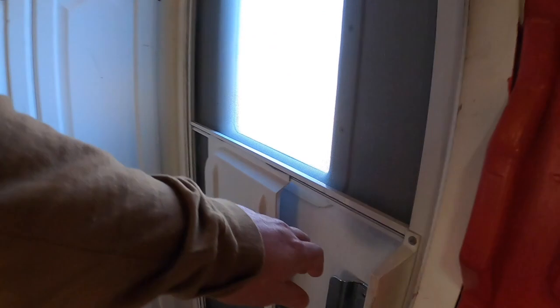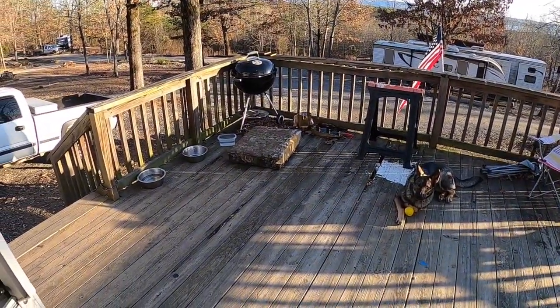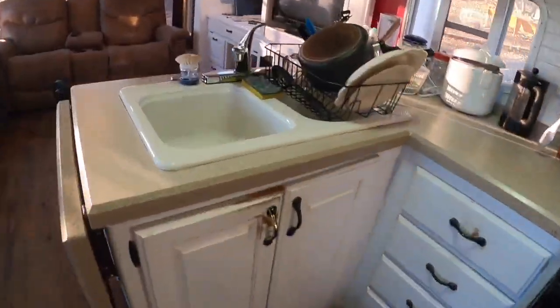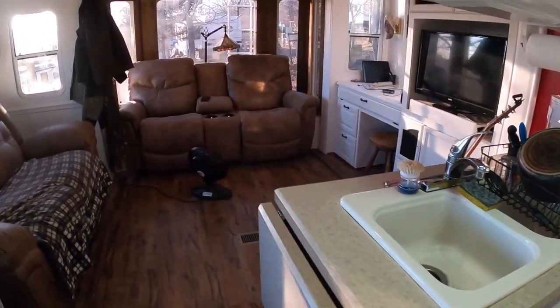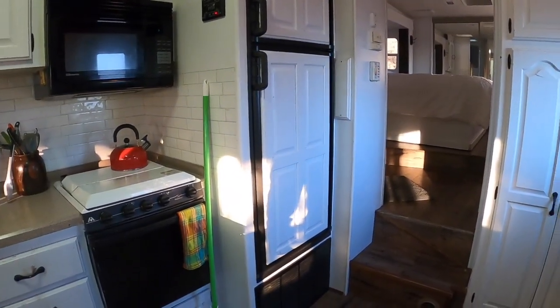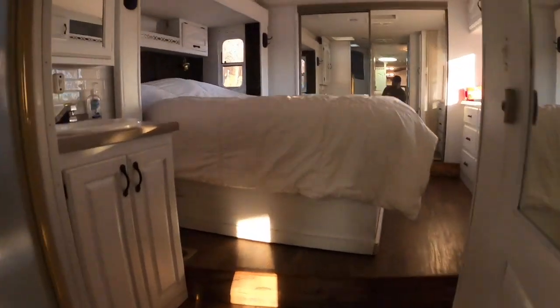There's a remnant of the old couch out here, Delta. It's kind of mad. You see that nasty pillow. So that's her dog bed. So a little kitchen, got plenty of space. This thing folds out. I've got storage everywhere, and I've got a fridge that's plenty big enough for me. And here's my bedroom area.